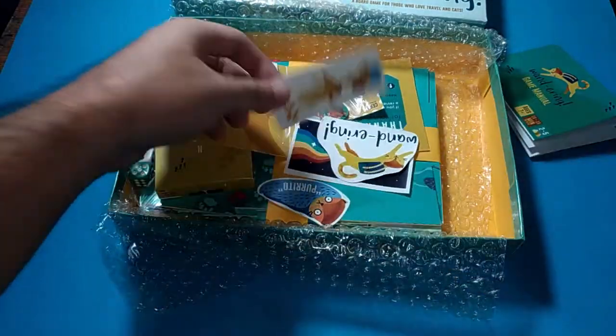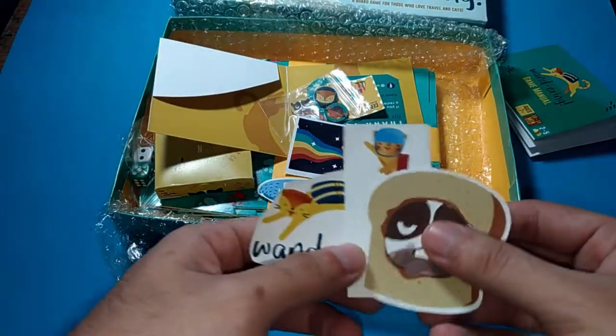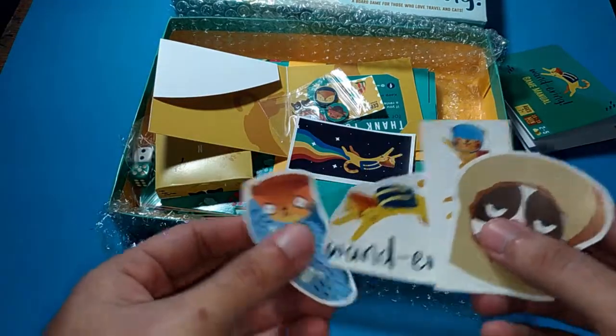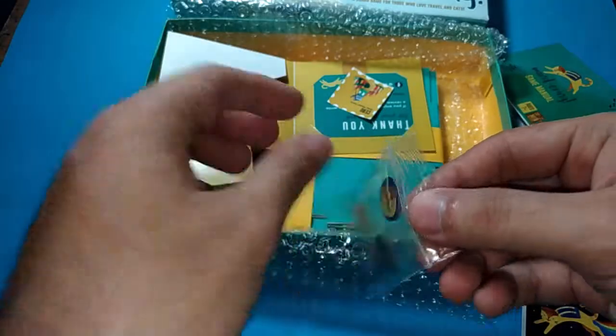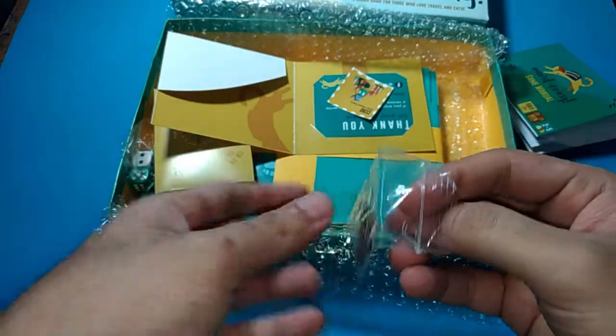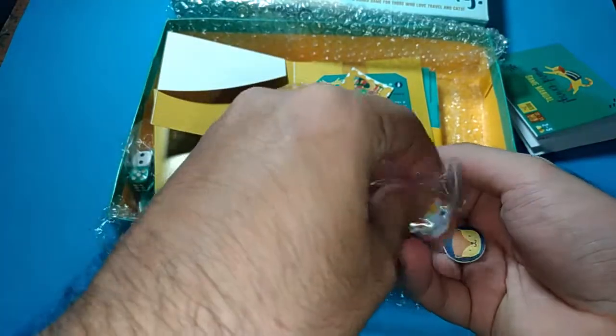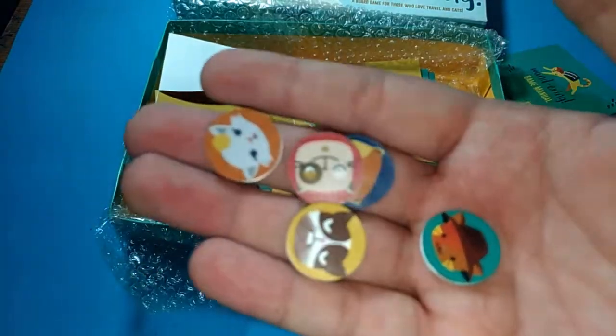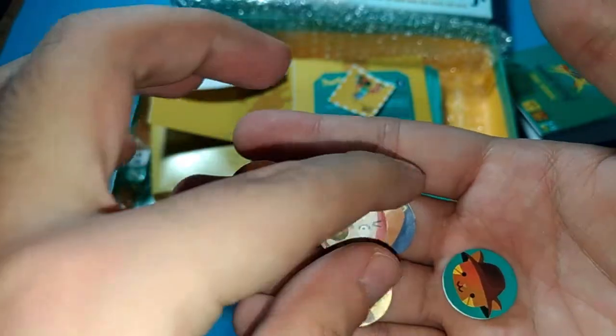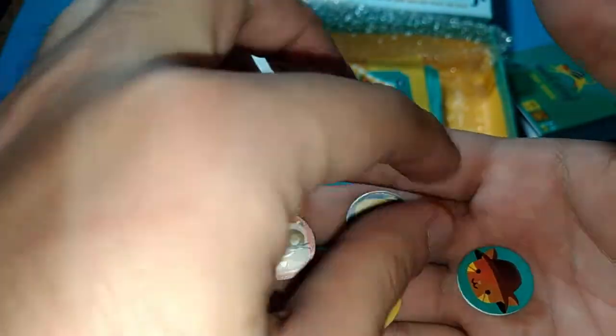Well made, very professionally made. And these are stickers that I showed you earlier. These are the stickers. And these are the player tokens. Let's open them. So these are the tokens, the player tokens. And as you can see, each player has different cat icons.